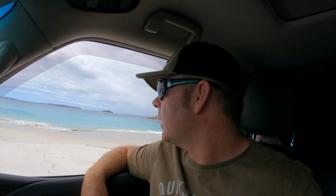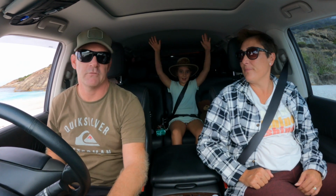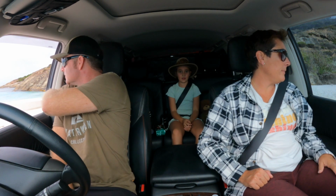So we're about to leave Main Beach, Bremer Bay, and head to another beach, maybe. But hot tip, if you're coming here, air down. We just assumed it'd be like all the other beaches that we've driven on so far and be hard and compacted, but nah, super soft. So off we go. See if we can get out of here without getting stuck. Hope so.